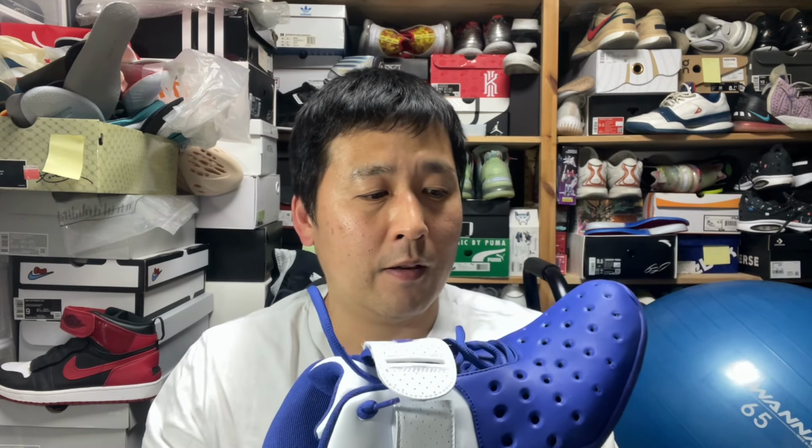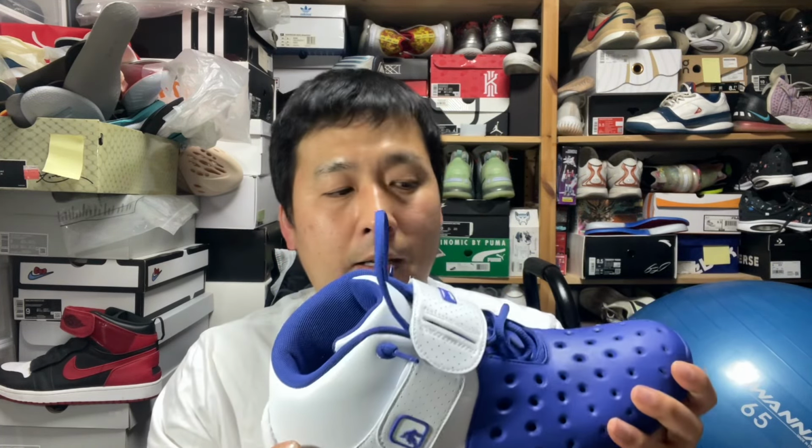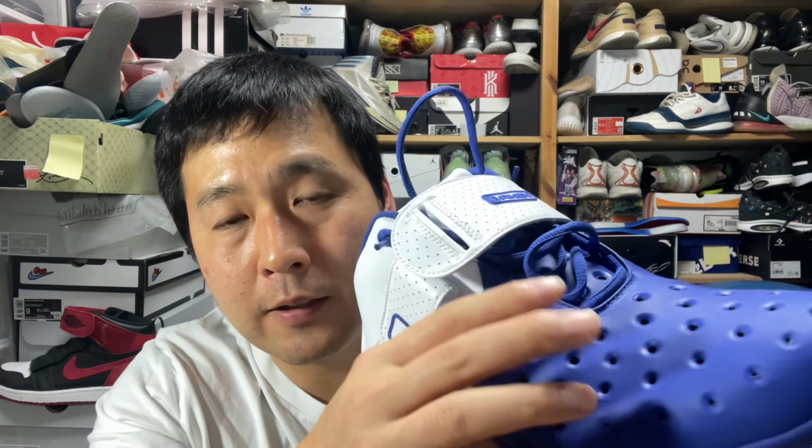I always wanted to see what it feels like. I didn't really fancy those shoes back then, but now that the brand is kind of dead and extinct, and they have a reissue, I definitely wanted to put my feet in and try it. For size 9.5, it weighs about 450 grams, but it feels lighter than what the digits show. It looks bulky, but it's not that heavy. Once you put it on your feet, it doesn't feel that bulky. These Swiss cheese holes get the job done.